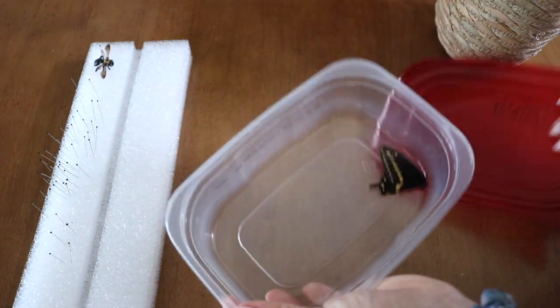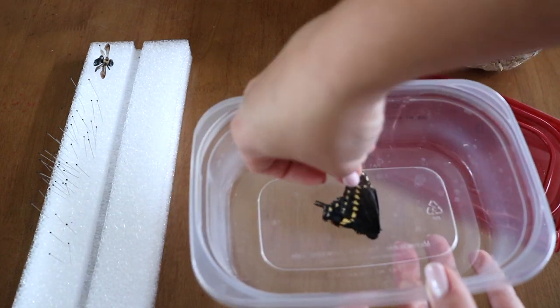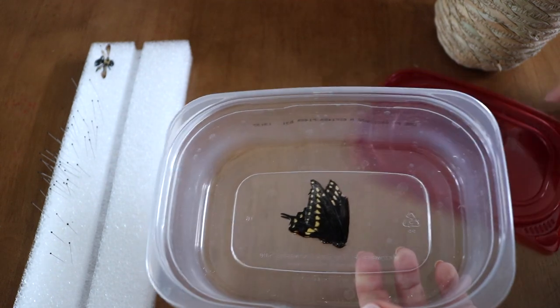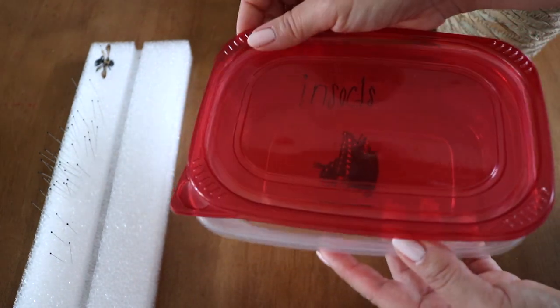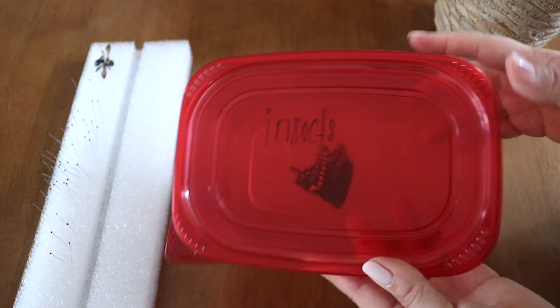I keep a plastic container or Tupperware like this in my car to store the specimens we find. By the time we find our specimens, they are stiff and really fragile since they've been deceased. We found it best to use a larger hard container to protect it as much as possible.